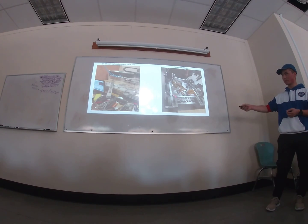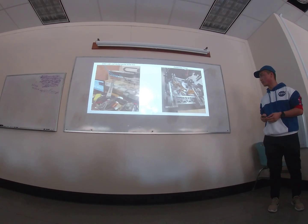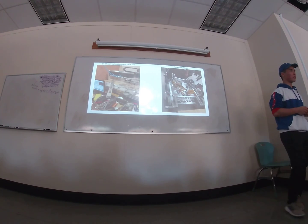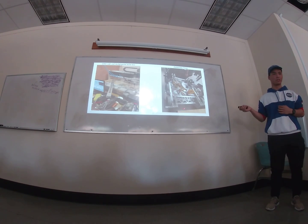So our assembly space is kind of a mess. It eventually gets like that because of entropy. We would like to reform this process a little bit, give a bit more organization to it. But that's something we're working on. But you might find our assembly space to look something like this.